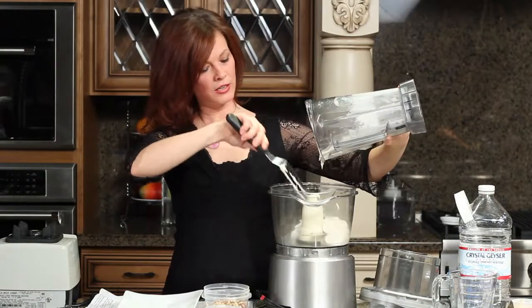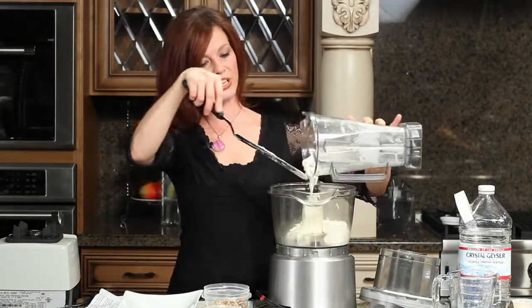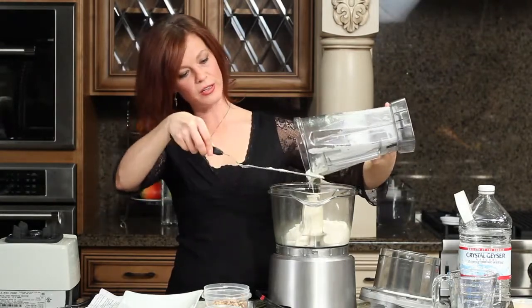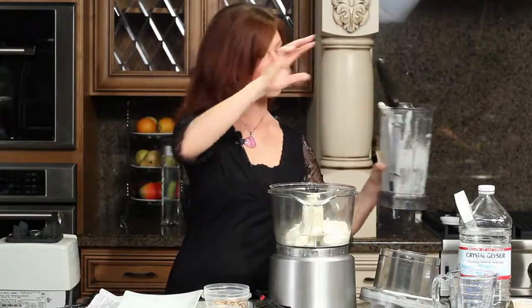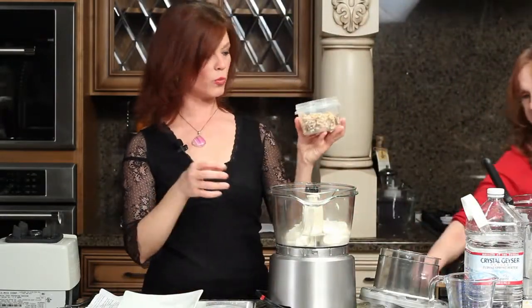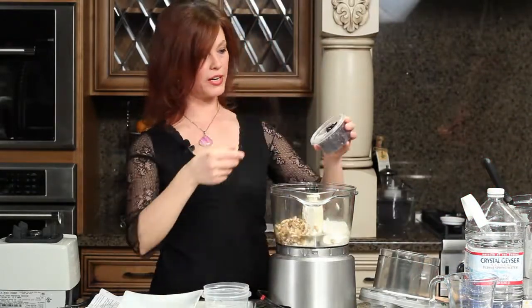And the cool part is it's totally raw, so nothing's been cooked. The nuts make it so it has lots of healthy fats and lots of mineral content in there. We're also going to put some walnuts in here and some dried cranberries.